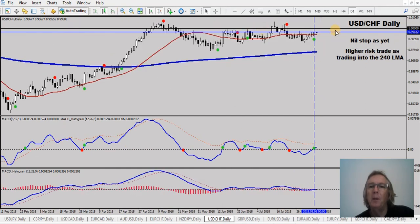So this makes it a slightly higher risk trade going into parity, and it's like a previous high. It's a point of resistance, but if it breaks through there, it's all good. But it's a valid buy signal this morning. So that's the USD Swiss franc, reversed from a sell to a buy this morning.